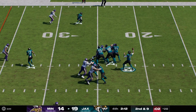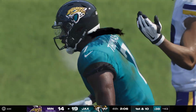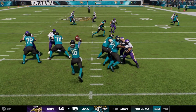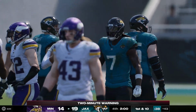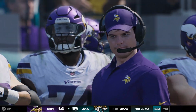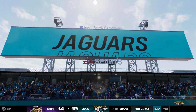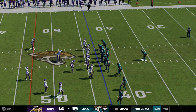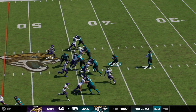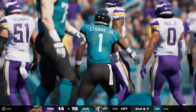In the pistol, here's Lawrence. That's caught over the middle by Thomas. And he'll be taken down as the clock ticks towards 2 minutes to play. A pickup of 15 in the air. First down, Jacksonville. Here's Etienne, and he's going to be taken down, and that will take us to the 2-minute warning.